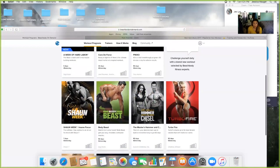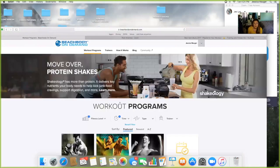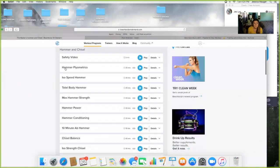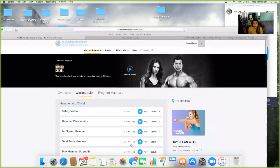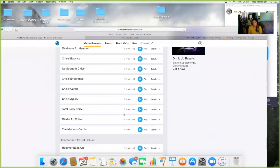For example, if I were to select Hammer and Chisel, which is also one of my favorite programs, what's nice is that they have the safety video, so this is a great introduction, but they have a ton of workouts that are 30 minutes or under, but you can also tell they also have workouts that are a little bit over 30 minutes. So this is really just used as a way to help you navigate a workout program that has workouts within that program that are 30 minutes.